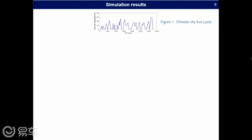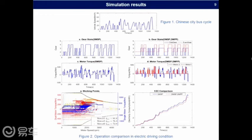Then the advantage of the two investigated powertrains will be evaluated in comparison with a conventional single-motor series powertrain under the driving cycle, the Chinese city bus cycle. According to battery state and travel distance, there are two case studies. The first case study is the electric driving condition. Under this condition, the engine will turn off. The motor drives the vehicle with electricity provided from the battery.